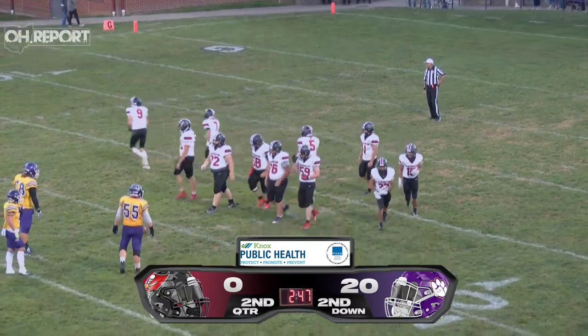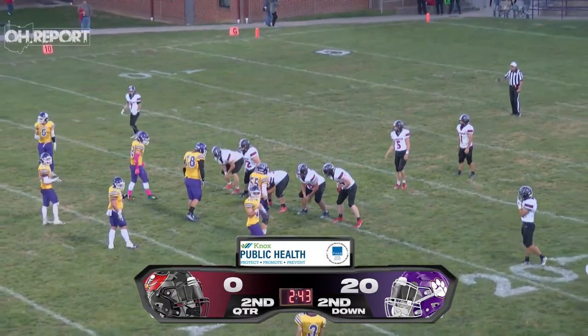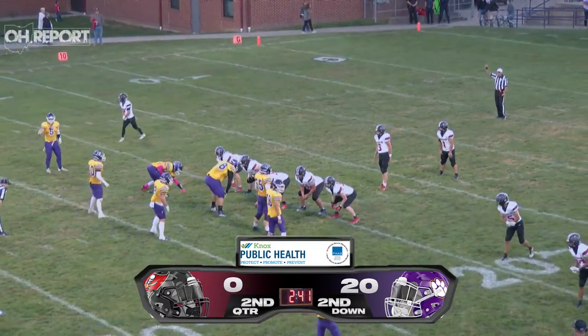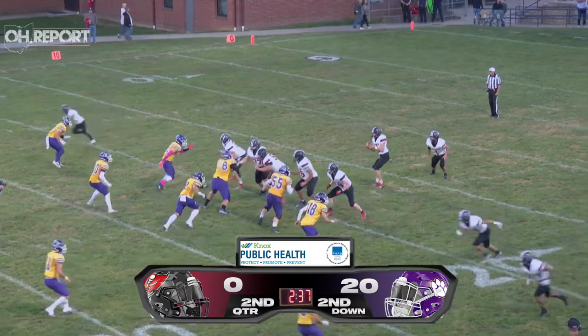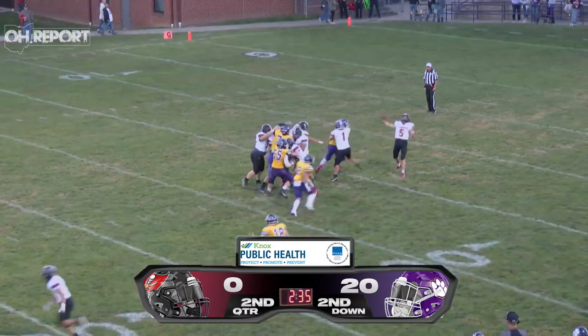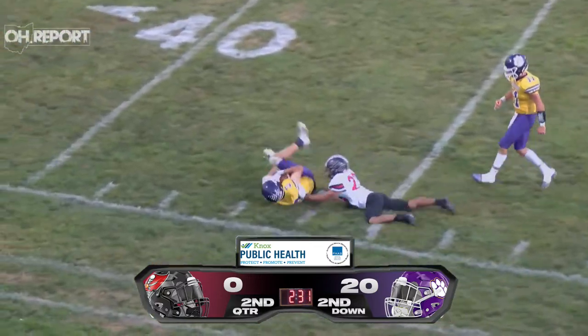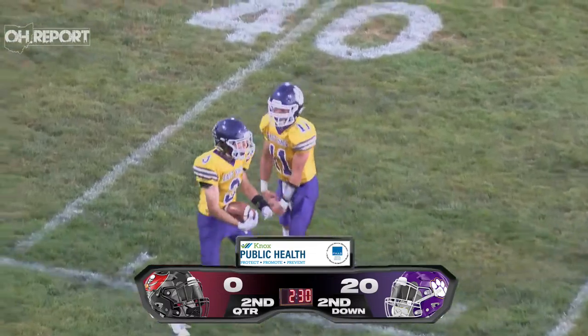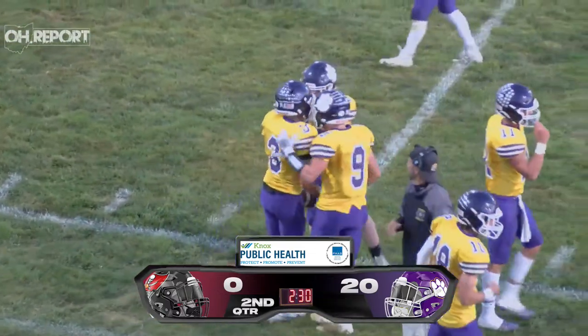So the Bulldogs with the two safety look. Likely guessing pass from the Pirates, and it is a pass. A throw towards the sideline. It's intercepted by the Bulldog. That's number three, Will Jensen, with the pickup.